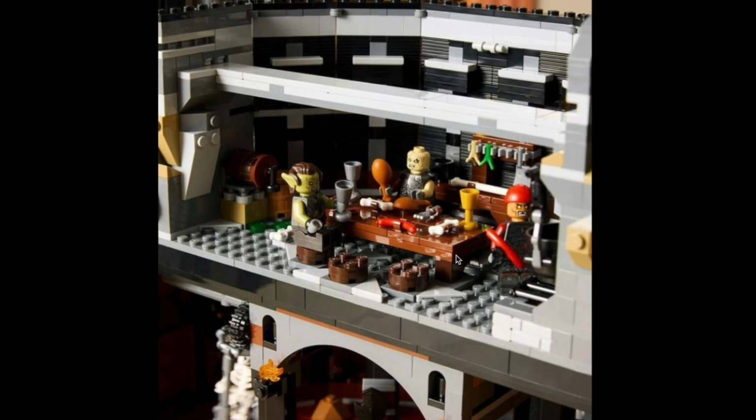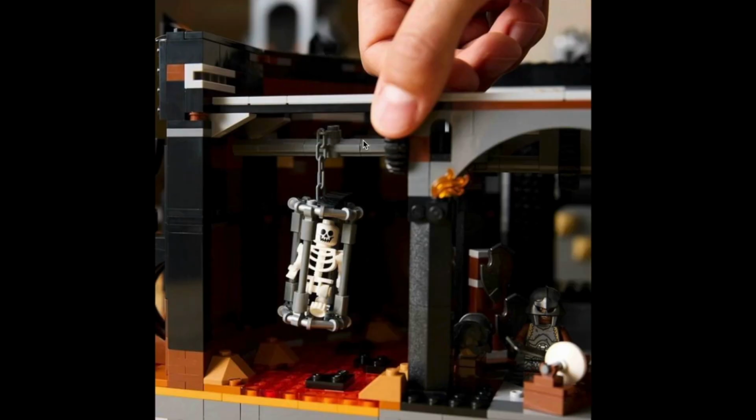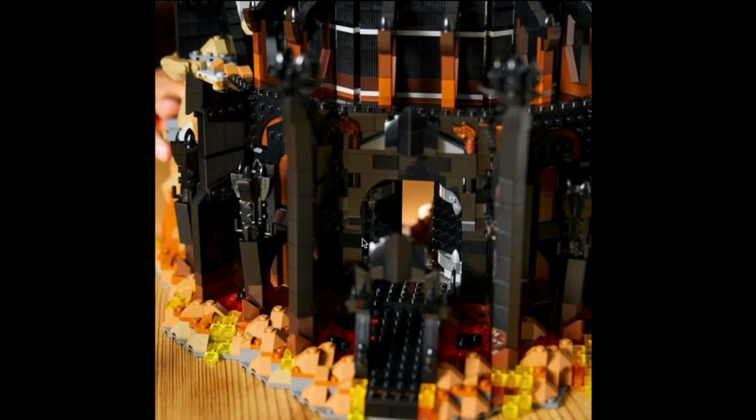Okay, inside too, and whilst a lot of us will just be using this for display, it does look like there's some interactive parts going on in here as well. So the playability is there. I just love the textures and again, the colors that they're using throughout the build.